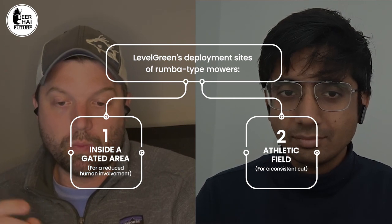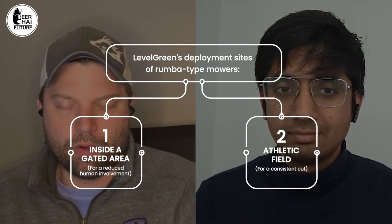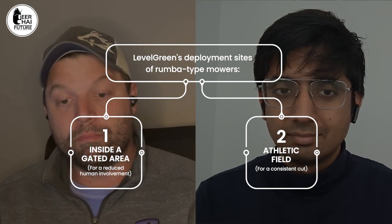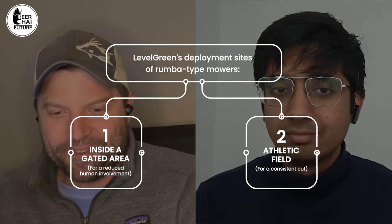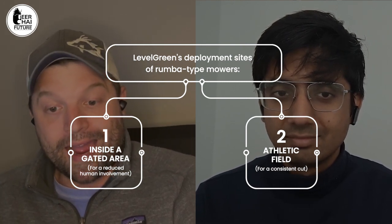We have deployed them in 2 different places. One, we've deployed inside a gated area so that our teams don't have to go into that gated area and mow. It just stays mowed down. So we just need to send one person through this gated area every week to do the touch-up details. But really the benefit, I think, to the Roomba mowers for commercial maintenance companies is on athletic fields.